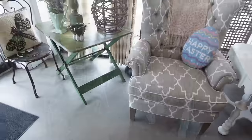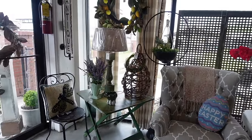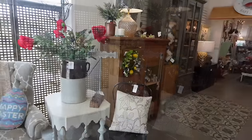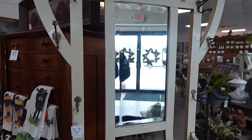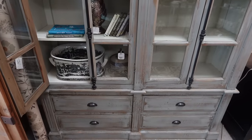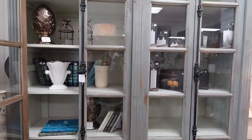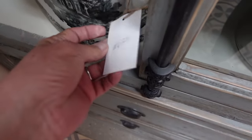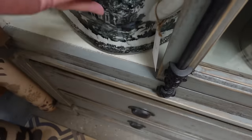This shop blew my mind. I had no idea that it was 10,000 square feet of goodies. Now, this front area is mainly the owner's stuff that she collects and sells. And it is such an upscale store, you guys. It is just decorated beautifully. It makes you want to buy all of the things when you walk in.